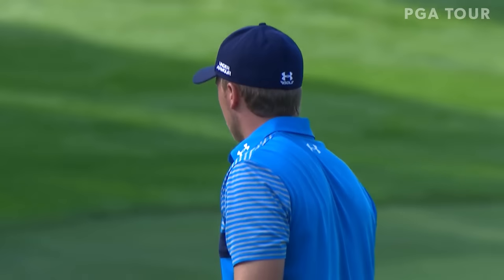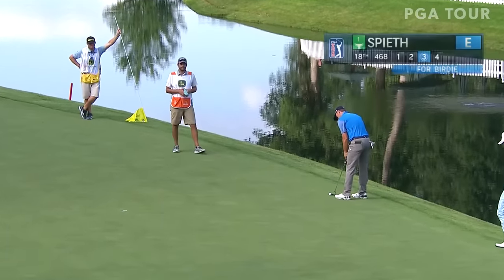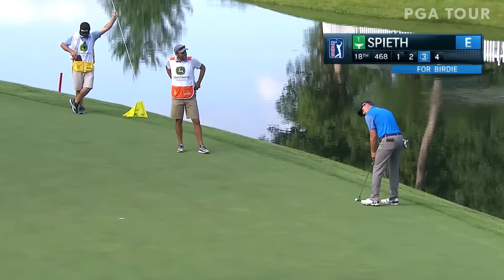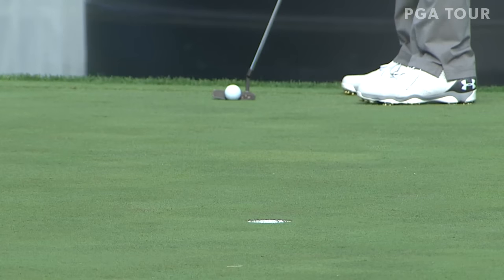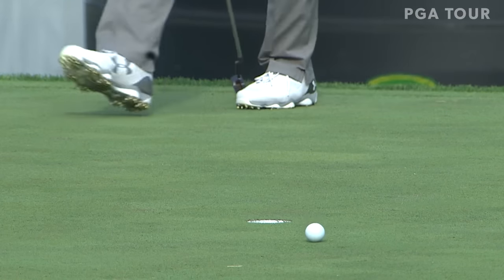Jordan Spieth will have an opportunity to close with birdie. Implementing it back on the golf course is the tough part. Yeah, I don't think he'd have a second thought there, Jim. I think he knows in the golf part of playing today has proved that. He needs to play more golf right now. It's a birdie putt at 18, and that stays left the whole way.